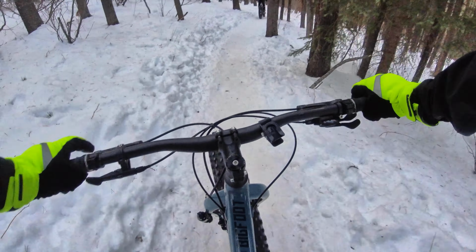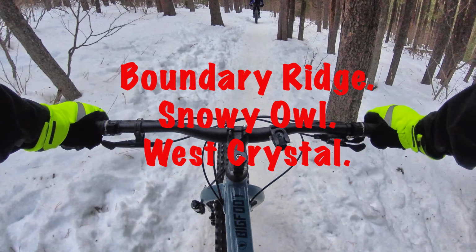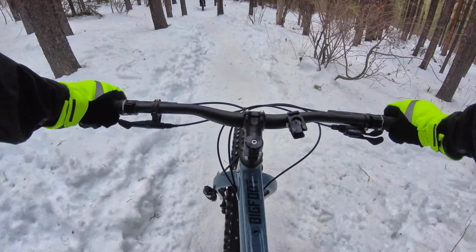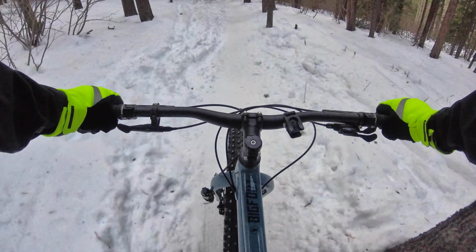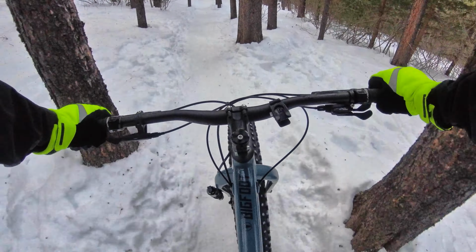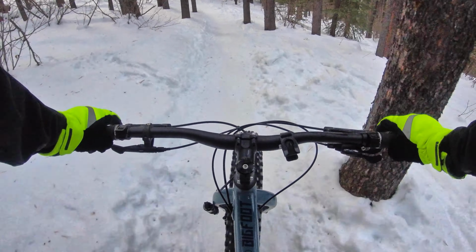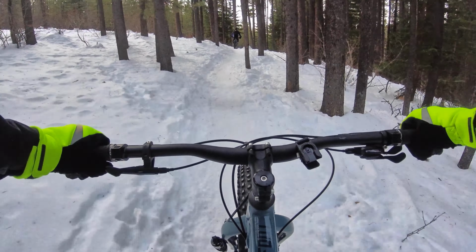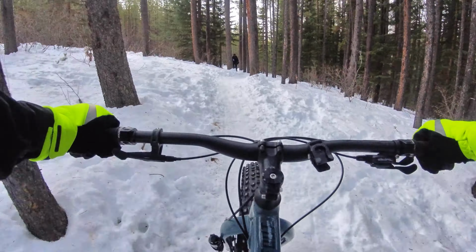First ride of 2021. What a day to start the year. Weather wise it was fine, about 2 degrees Celsius, and the trail condition was not bad. We started from the West Bragg Creek parking lot to this trail called Boundary Ridge. So right now I'm riding on Boundary Ridge here.